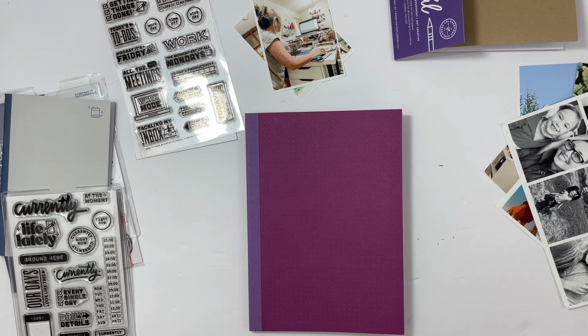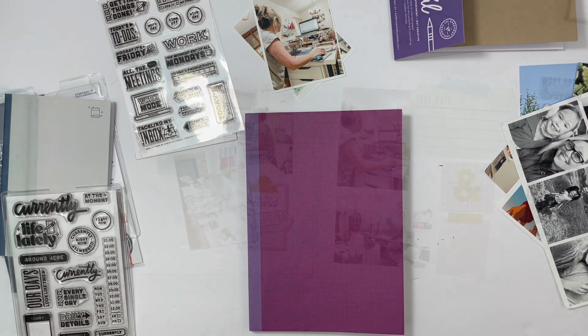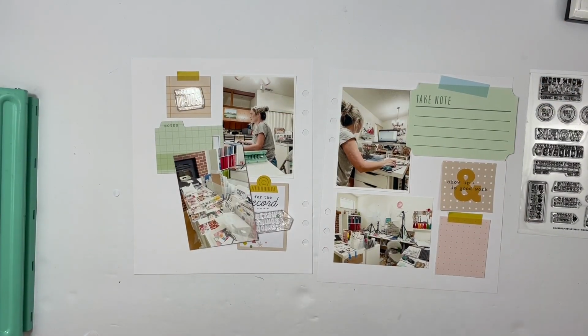This larger journal is going to be released in November. The release date was changed. So I am just working with 2 journals and 1 stamp set. And now I'm going to get started on my project.